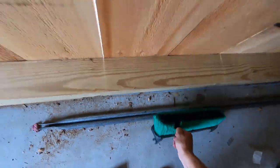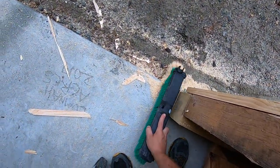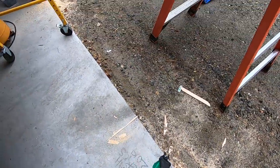Broke the broom the other day. The handle snapped right off. That works. Okay.